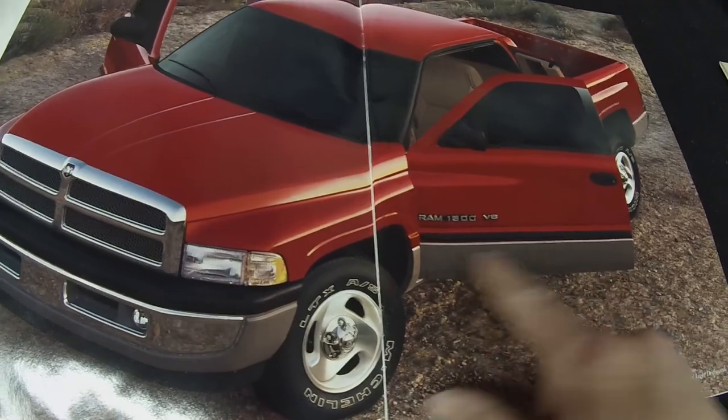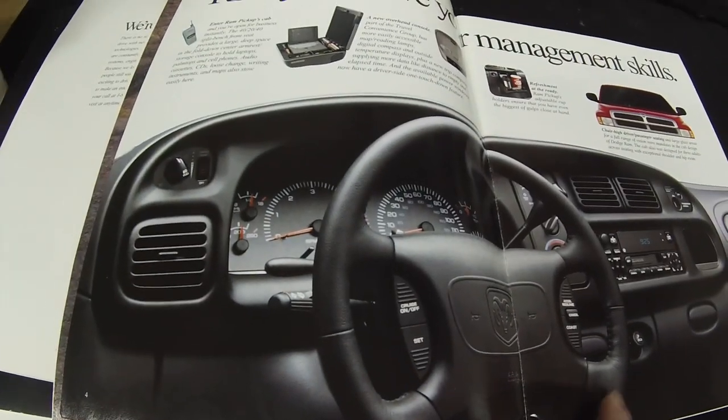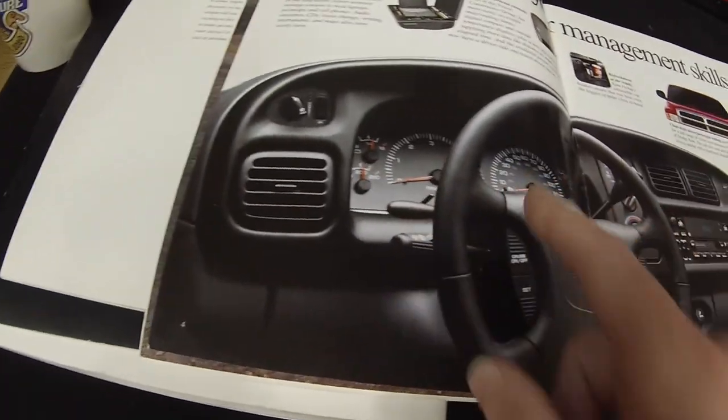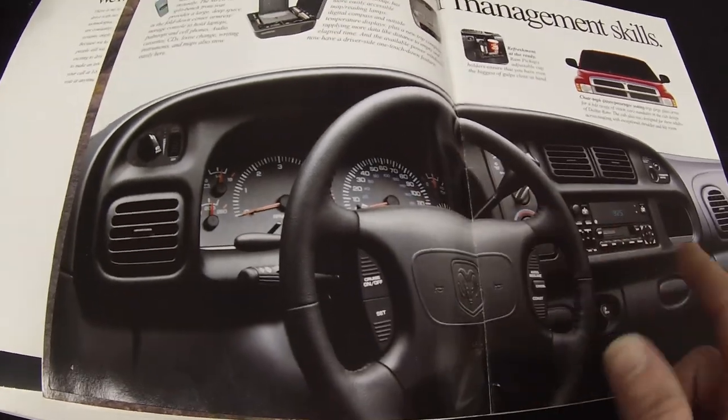Doing the light driftwood on the bottom. Look at that. Leather-wrapped steering wheel. I bet you anything that the Dakota steering wheel was the same, probably the cluster even, but I bet you could have taken a Ram steering wheel with leather wrap and put it on a Dakota.